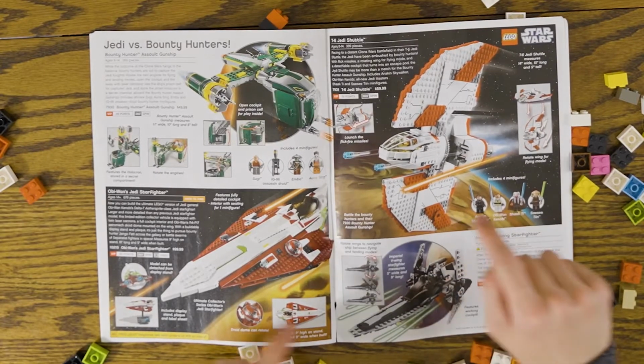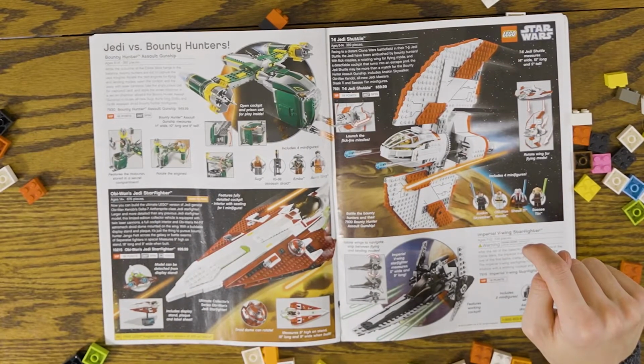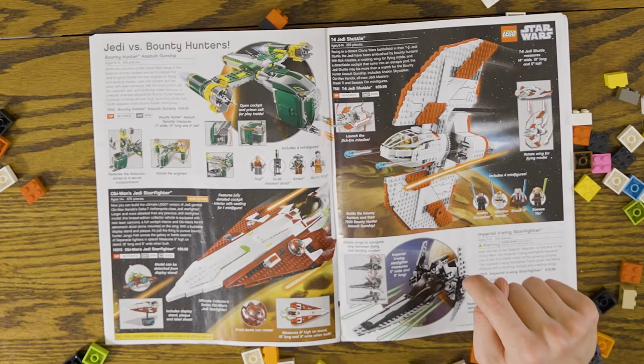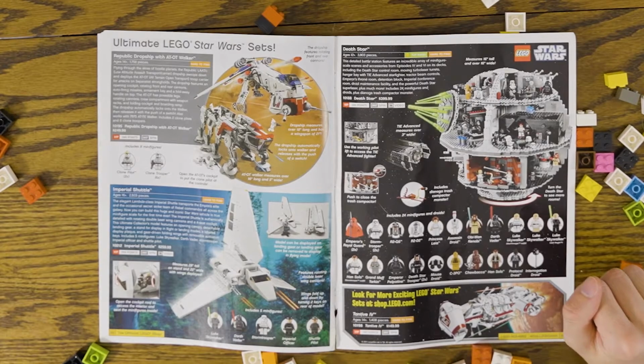Some really neat builds here. Some, I guess, a little more obscure ships too, which is great. I like Obi-Wan Starfighter here. Doesn't look like you get all of R4. You just get the top half of R4. That's kind of a bummer, but that's cool. And then, of course, the Lego Death Star, the greatest set.